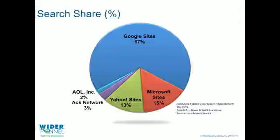When you look at where people are actually searching, the majority of them obviously use Google, but Yahoo and Microsoft still hold a neat chunk of the performed searches at 28%. In fact, Hitwise just released data that Bing has stolen some reach from Google over the last year.